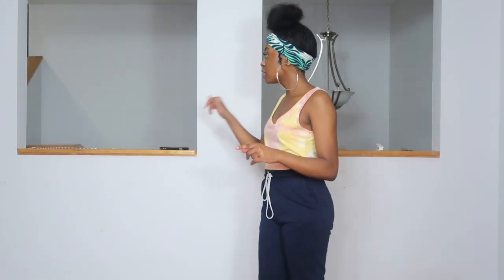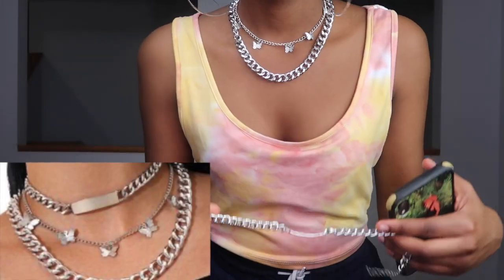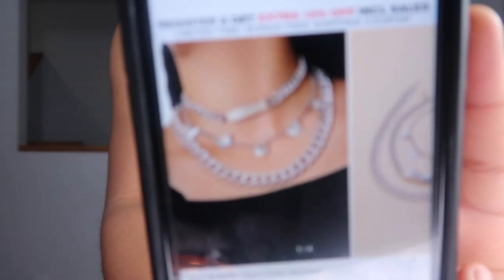First, I'm going to be trying my necklace that I got from SHEIN. It's a three-piece. Wait, let me go check. A three-piece butterfly charm chain necklace. So I'm gonna put a picture anywhere so you guys can see it. I'm gonna be wearing it right now to show you how it looks. And I'm not wearing the top one just because I feel like it's too much. So like I showed you guys, this is how it looks.